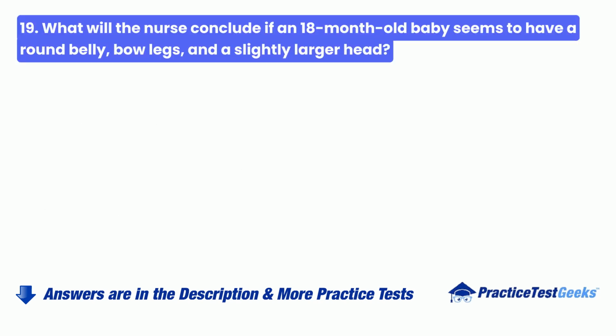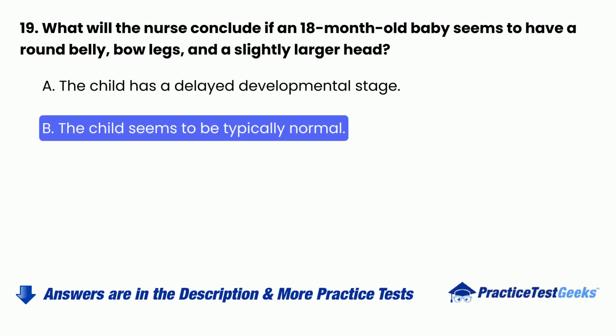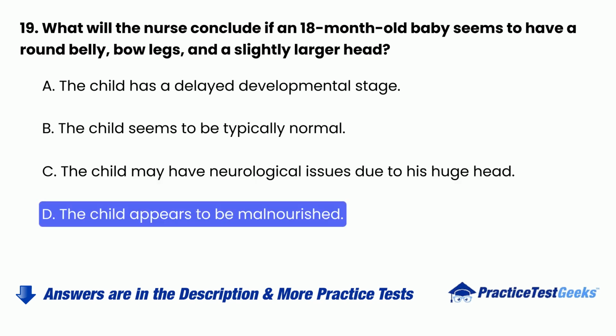19. What will the nurse conclude if an 18-month-old baby seems to have a round belly, bow legs, and a slightly larger head? A. The child has a delayed developmental stage. B. The child seems to be typically normal. C. The child may have neurological issues due to his huge head. D. The child appears to be malnourished.